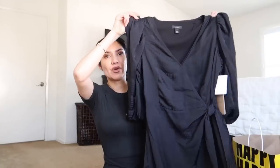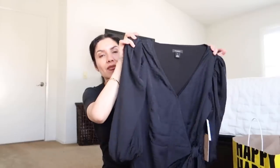Next, I bought a dress, and I'm gonna try it on for you because I didn't try it on in the store. I tried to get in line to try some clothes for you guys, and the line was insane. It was so long, I was like, I'm not gonna be able to make it. I prefer to buy the clothes, and the ones that don't fit, I'm just going to return them, because it's so easy to return. So I bought this wrap dress in this beautiful navy color.